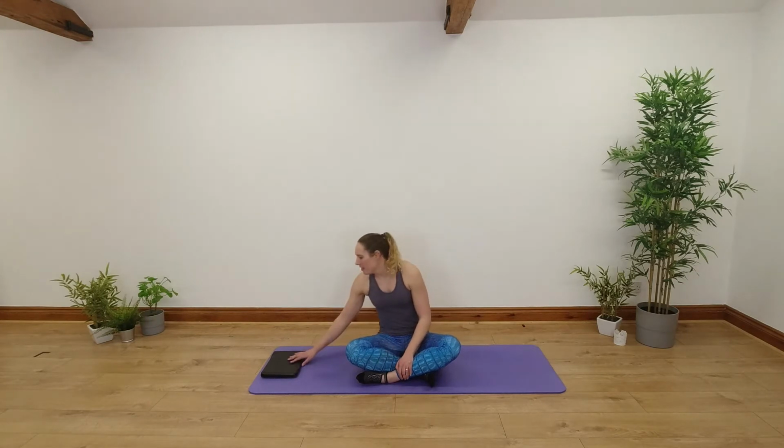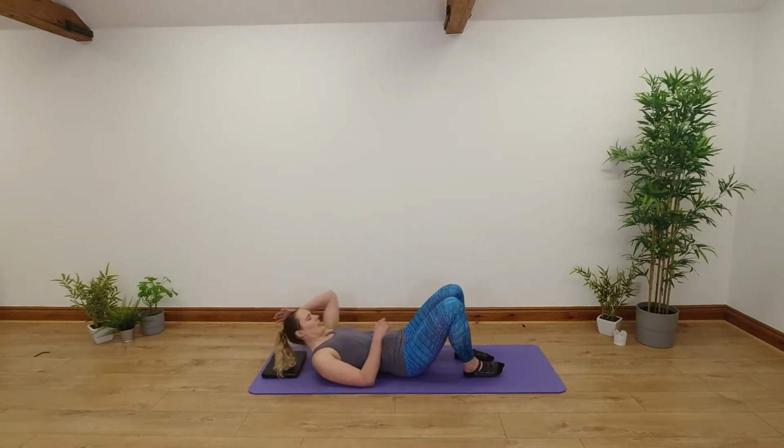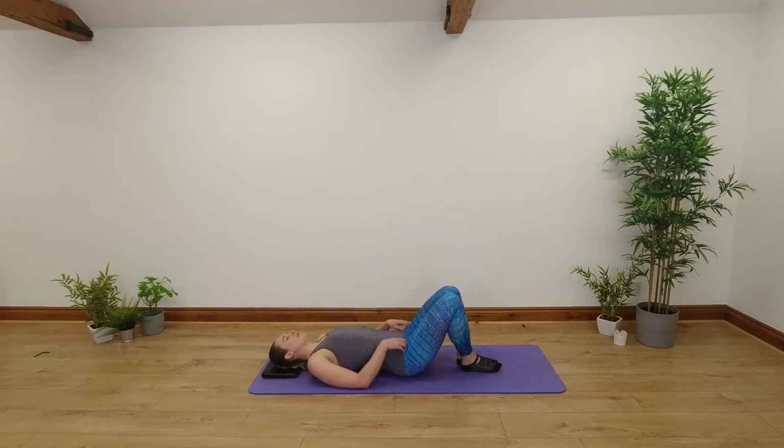From here, we're going to go and introduce a little bit more movement. We're going to turn onto our backs and we're going to go into our shoulder bridge. So we're going to lie onto our backs, knees bent, take our feet to about hip width, little space between our knees, hands by our sides, nice and open through our chest. Breathe in to prepare. As you breathe out, think about, again, drawing up and in through your pelvic floor muscles.